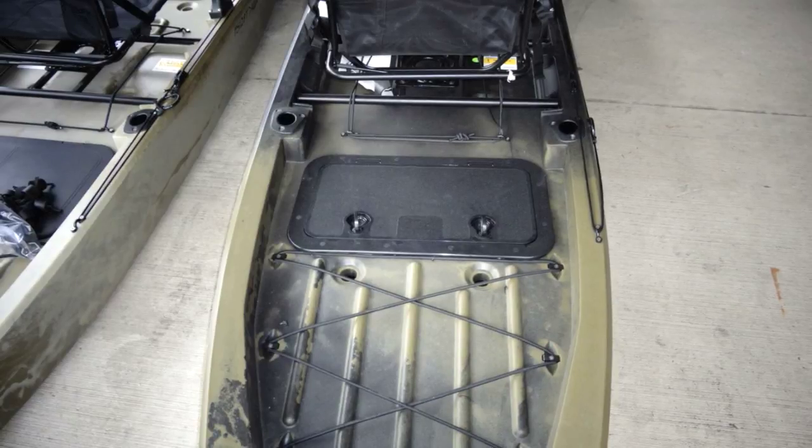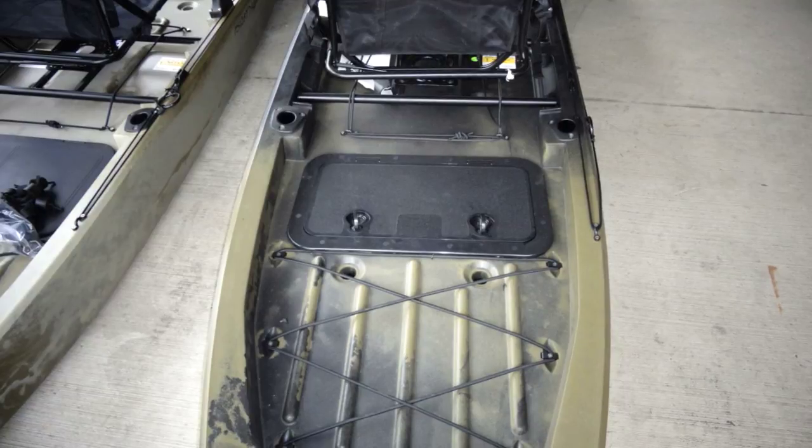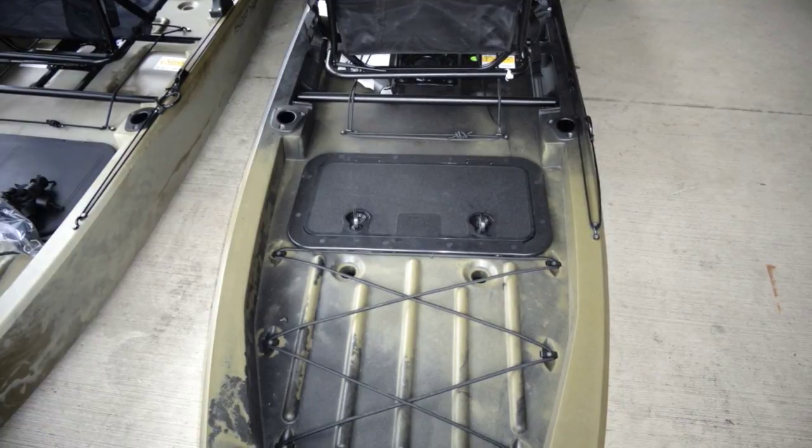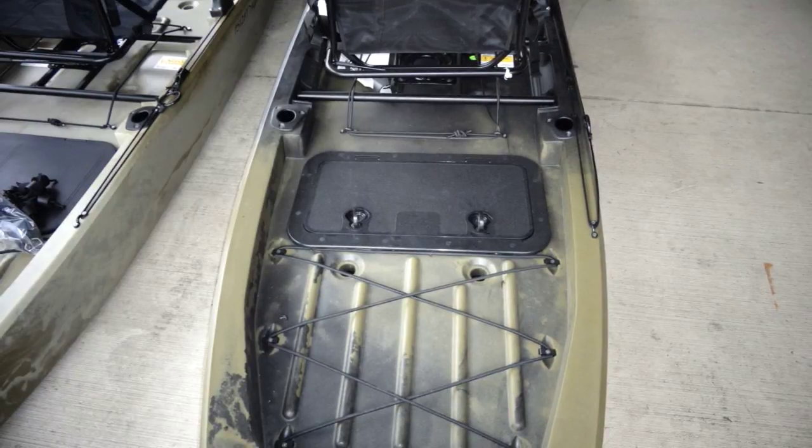You can see the seat. There's two more flush mount rod holders. It comes with 4 flush mount rod holders as well as a pivot rod holder. So you're looking at 5 rod holders in all. There's a storage that's going to be in the back of the kayak.